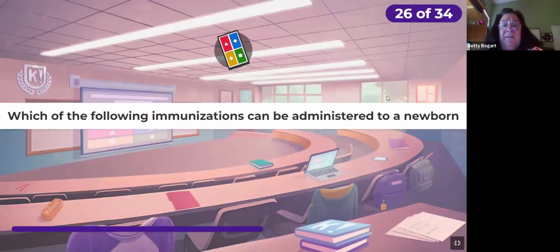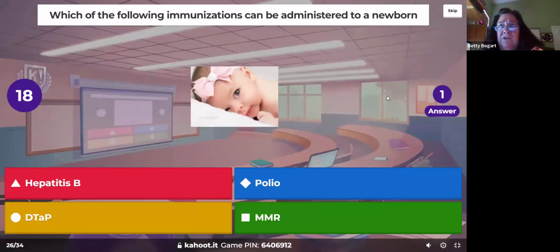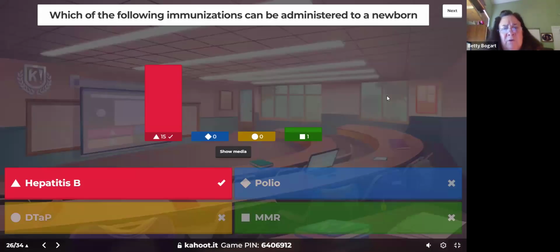Which of the following immunizations can be administered to a newborn? Now, in chapter 31, all about infants, you're going to have this double page of immunizations. You need to know basically the first ones we give. And then knowing at 2, 4, 6 months, 12 months, 15 months, and 2 years, we give certain things. We'll be going over those, what you need to know. But it is Hep B at the hospital, usually before they come home.